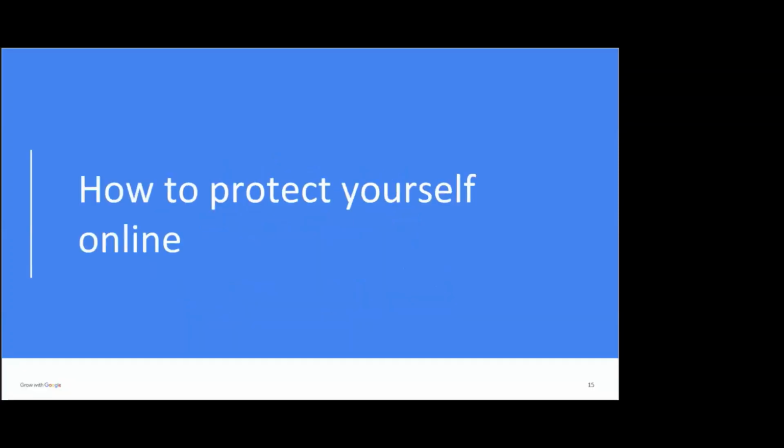So let's talk a little bit about how to protect yourself online. So for example, what is a cyber attack? Well, a cyber attack is any offensive action that targets computers, computer networks, infrastructures, or smartphones. Yes, your smartphone can get hacked. Your app, your iOS, your smart device, your tablet can be hacked. Anything can potentially be hacked.